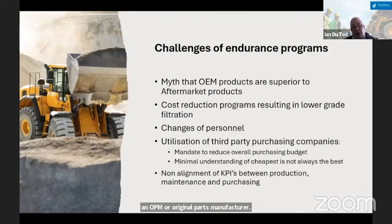So they manufacture parts for the OEMs, and your aftermarket parts are equivalent, or in some instances even better than that. So where customers bring in cost reduction programs, you'll see that they compare, and once they're on an endurance program, they get a competitor or somebody in, and they start cross-referencing filters, checking that filter, and then they cross-reference the endurance filter to lower grade filtration. And because of the price, they reduce those programs, and your endurance program disappears down the chute.